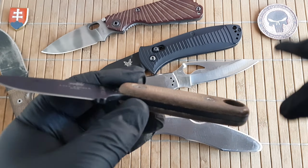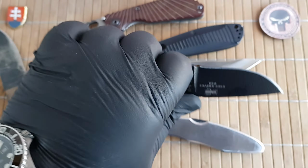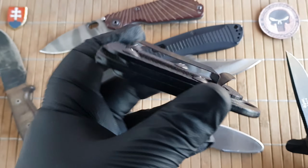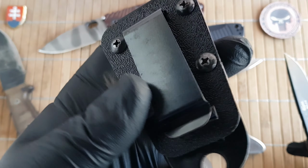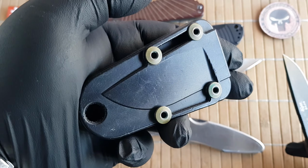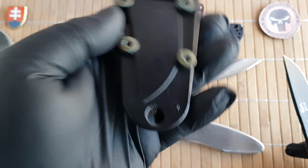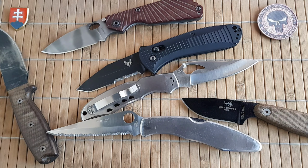Without them, you can maybe use some kind of paracord to wrap them around and have even a lightweight neck carry. You will get quite a few options for how to carry these. This was supplied with the sheath. This is molded plastic, but you can also fit on a Tek-Lok and have it only as a neck knife, of course.